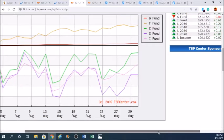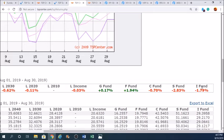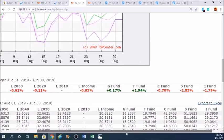Now, based off of this month, we basically outperformed the entire month. We outperformed the I fund, the S fund, C fund, a little bit behind the F fund and the G fund. So we outperformed almost every single fund for the month of August. So we did very well on the TSP channel for the month of August. Very happy with that. Even with executing all 3 moves, we were able to come out with a positive month. Felt pretty good about that.